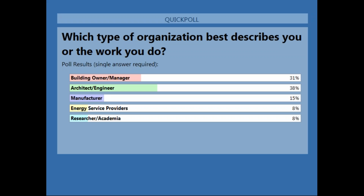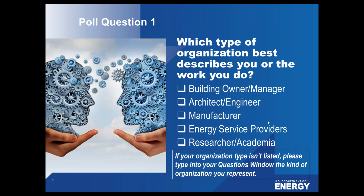As we expected, with this tech team, we're anticipating working a lot more with other types of organizations, including the design community. So we are well represented here by the architects and engineers at 38%, but we're also excited to have a lot of building owner managers represented and a handful of the other categories. So that's really wonderful. Welcome, and we look forward to working with you. Why don't we go ahead to the next slide?